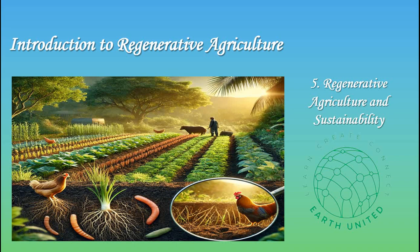That's the million-dollar question, and there's no easy answer. But one promising avenue is developing stronger markets for products that are grown using regenerative methods. Consumers are becoming more and more aware of the connection between their food choices and the environment. So there's a growing demand for sustainably and ethically produced goods, right?